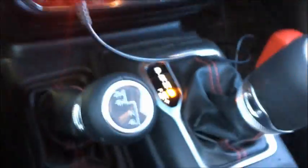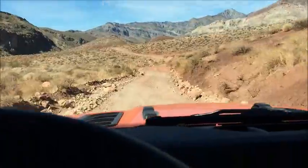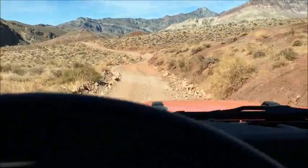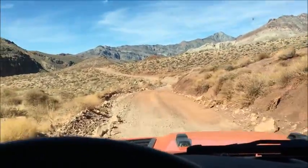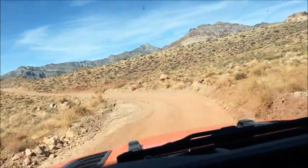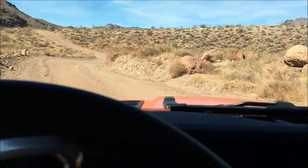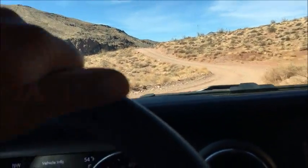Okay, back gear up, and it looks like we can go straight back to D. So I switched it back to D, because it looks like we're going to have a little bit of a hill climb. I still haven't touched the gas at all. Vehicle's at 15.